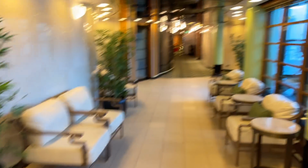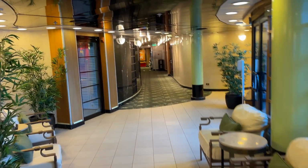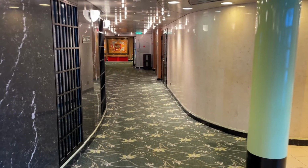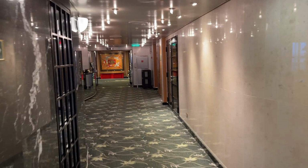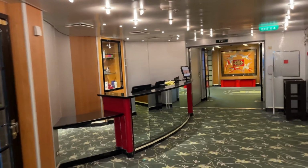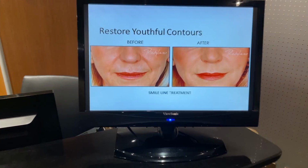Also, I want to show you this. On the way into the gym, you pass through the spa area. I don't normally come here because I'm used to Thai spa prices. This is pretty expensive compared to that, and I just can't pay that amount of money. But if you want to do some spa treatments, they've got all kinds of stuff. Look, they've got wrinkle remover, Botox, all that kind of stuff. I'm not really into that, but it is something you could do on a sea day to pass the time, I guess, if you're into that kind of stuff.